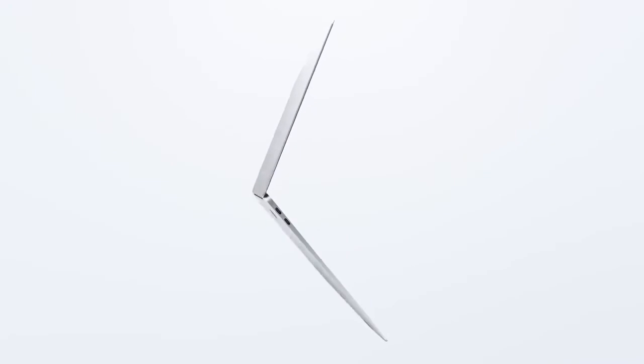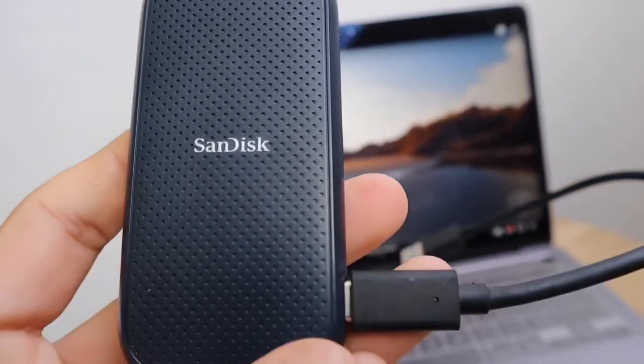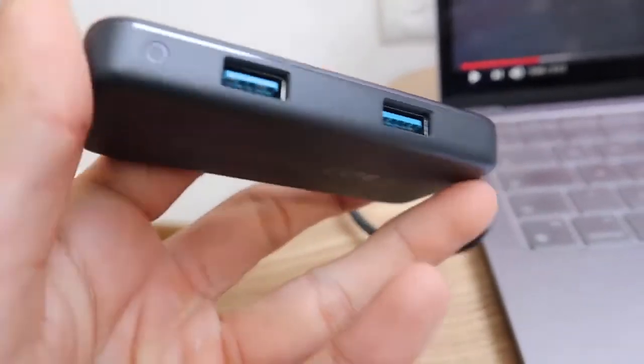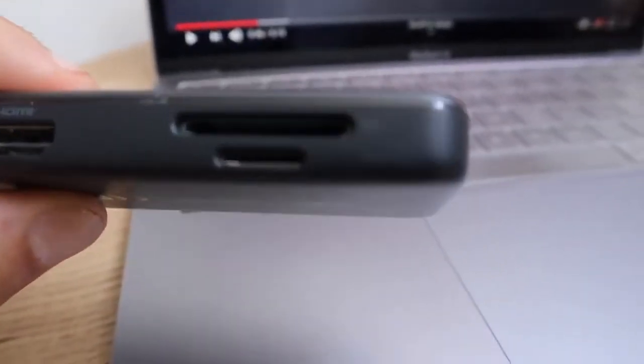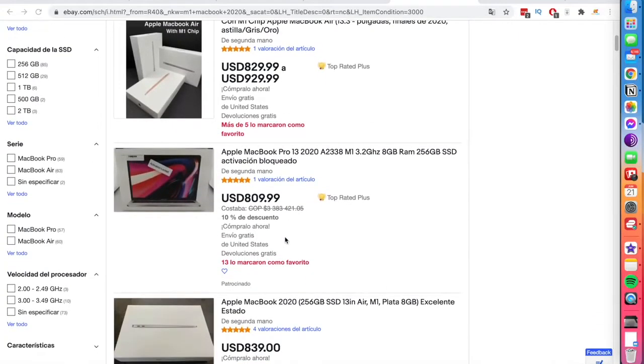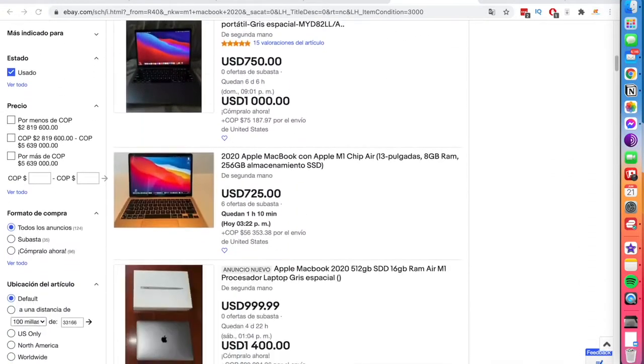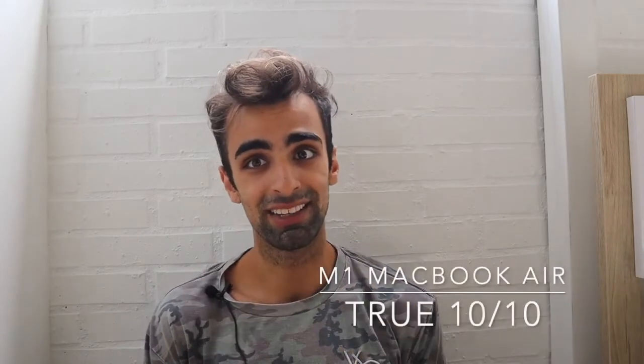The only things I would recommend are buying a super fast SSD like this SanDisk, and you're gonna need an Anker USB hub for using SD cards and USBs, and if you want to connect it to an external monitor with an HDMI cable. And it will retain its value years down the line. This is probably still worth about $700, even though I'm not very careful with my tech and it's got a lot of scratches. I'd rate this laptop 10 out of 10.